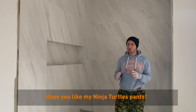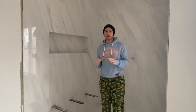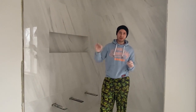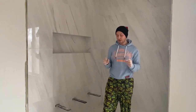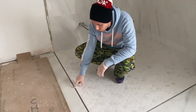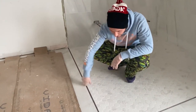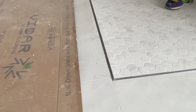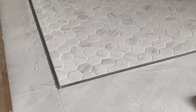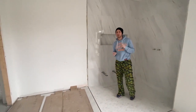Okay, so one other really cool thing that we did here was we really wanted to make this shower look completely seamless from the outside of the shower. So between our two tiles, we actually installed the channel for the glass. So the glass is gonna sit right into here. It's gonna go right into the channel. So for the outside, it's just gonna be clean glass going right into the floor. I think it's gonna be a really sleek, unique, cool look.